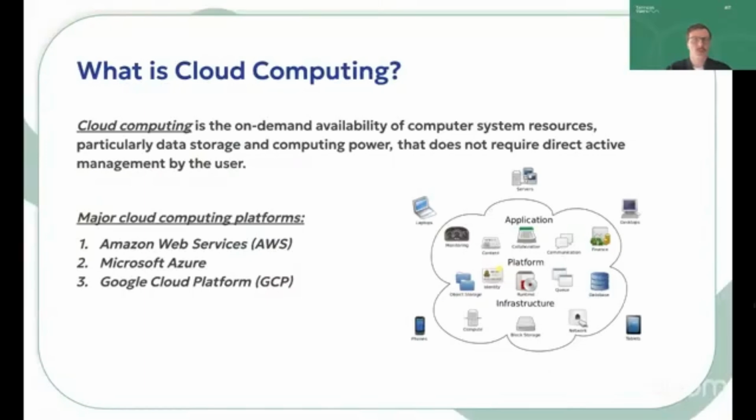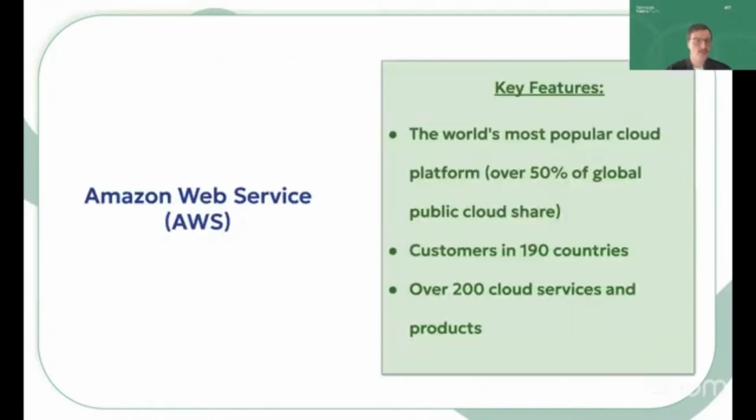So let's start first with the definition of cloud computing. Cloud computing is the delivery of computing services, including servers, storage, databases, software over the internet to offer faster innovation, flexible resources, and economies of scale. Instead of owning and maintaining physical data centers and servers, companies can rent computing resources on an as-needed basis from the cloud providers. And the most popular platforms here are Amazon Web Services, Microsoft Azure, and Google Cloud Platform. So let's check the most remarkable features and services of each provider.